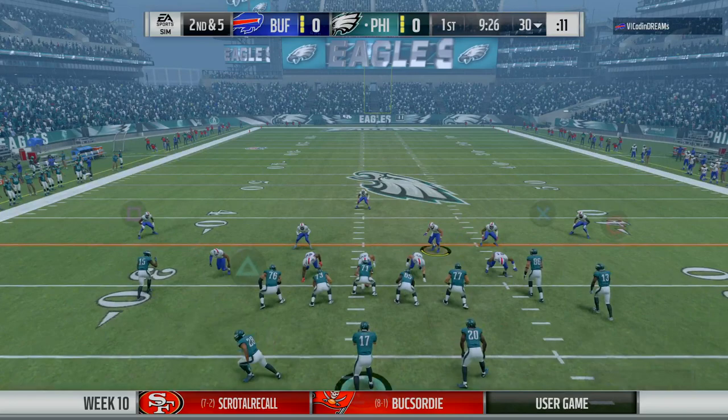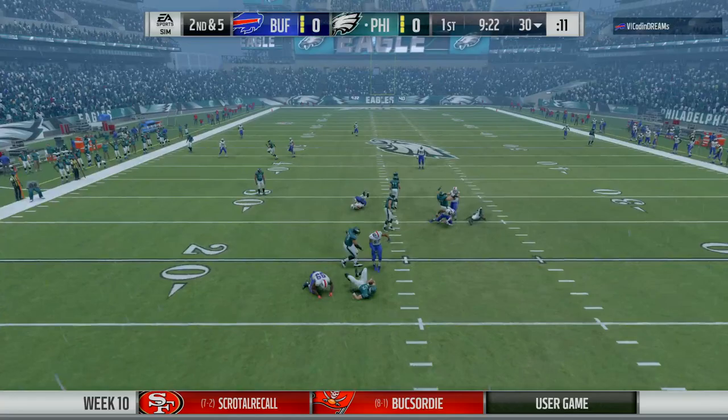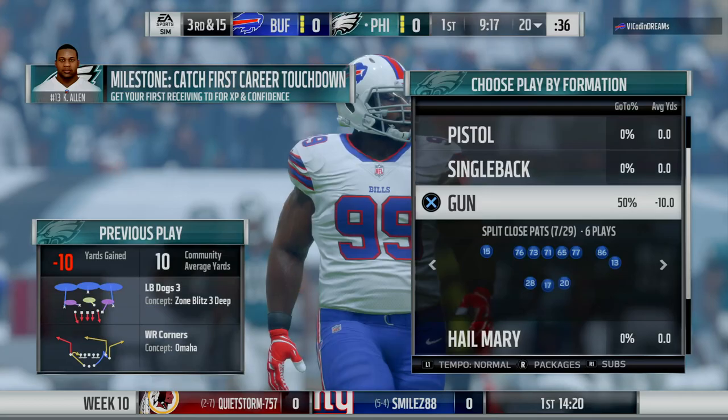Rivers now on second down. And they take him down. The Bills get to him. Marcell Dareus in there to make the sack. He buries him for a loss of 10.